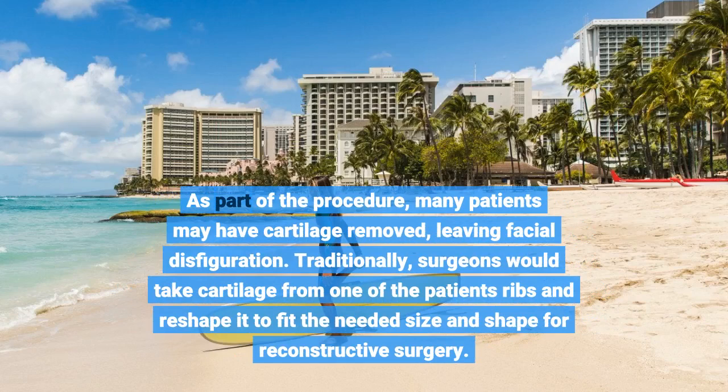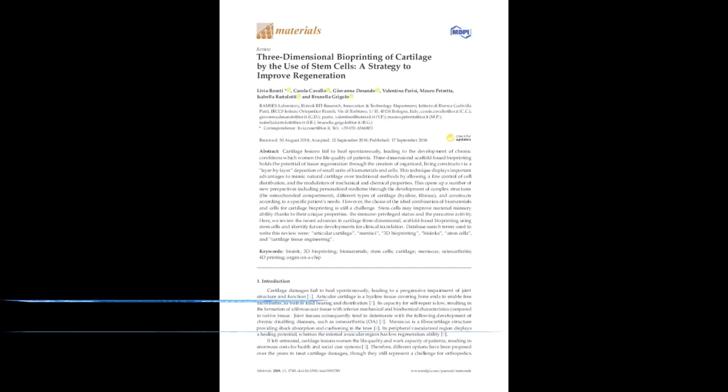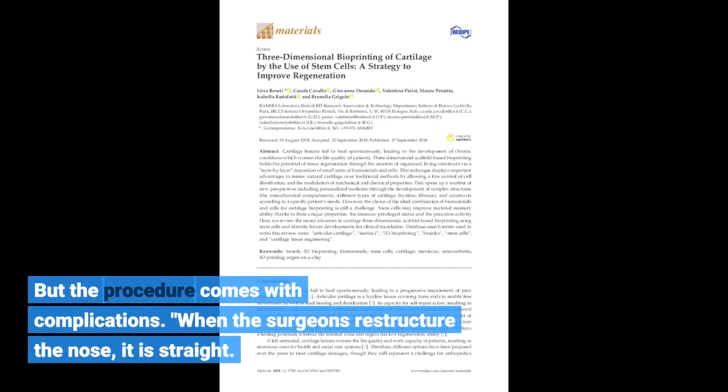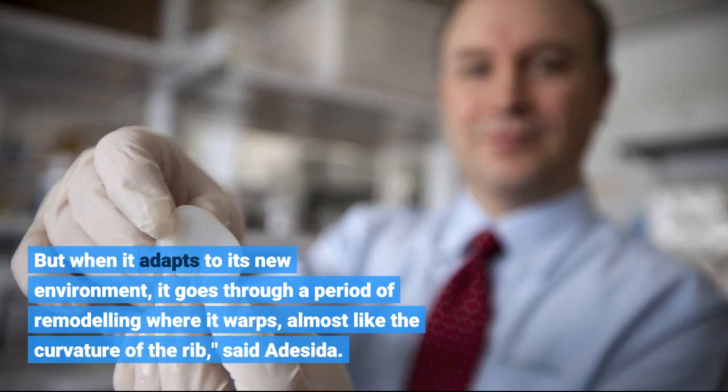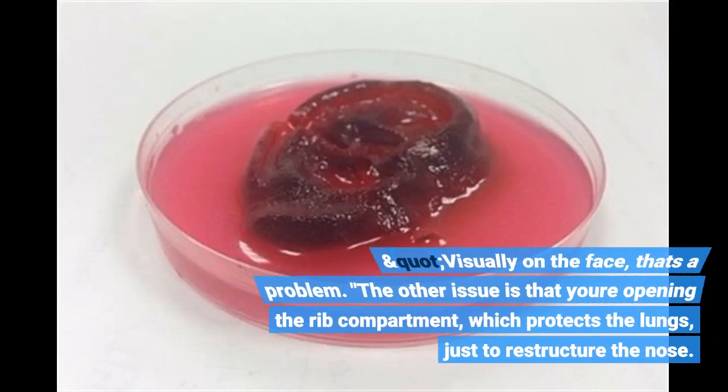Traditionally, surgeons would take cartilage from one of the patient's ribs and reshape it to fit the needed size and shape for reconstructive surgery. But the procedure comes with complications. When the surgeons restructure the nose, it is straight. But when it adapts to its new environment, it goes through a period of remodeling where it warps, almost like the curvature of the rib, said Adesida. Visually on the face, that's a problem.